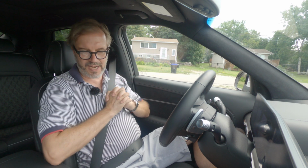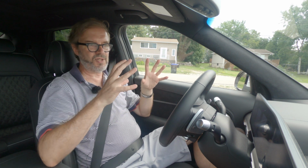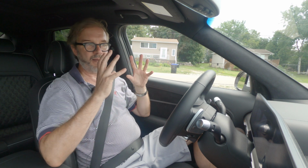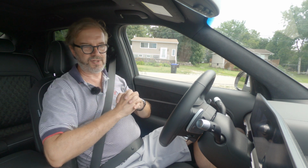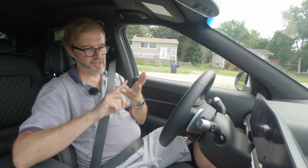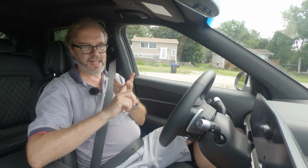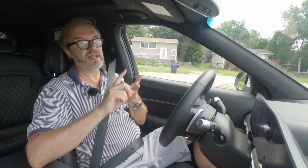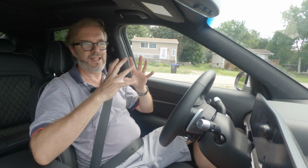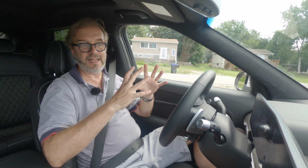Other than that, we're all set to take you for a spin. And again, we're going to repeat that this car, the GV60 Performance, priced at $79,000, is the best deal for high-performing EVs. And that includes the Tesla Model Y Performance, Ford Mach-E GT Performance, BMW i4 M50, Volvo C40 and XC40, and Polestar 2 Performance. It's the least expensive and one of the fastest, if not the fastest. So it's definitely a great deal.